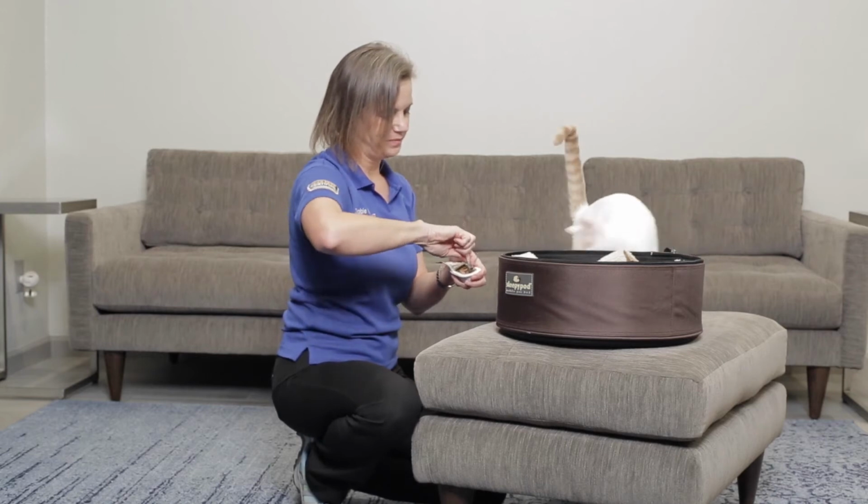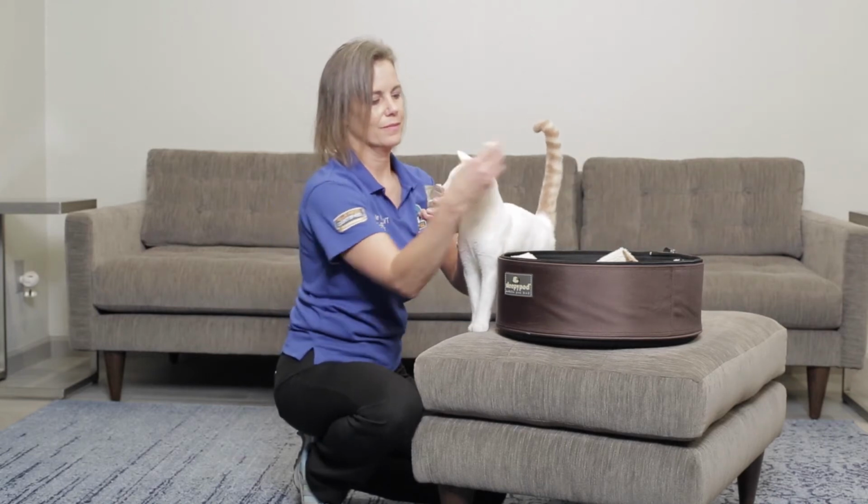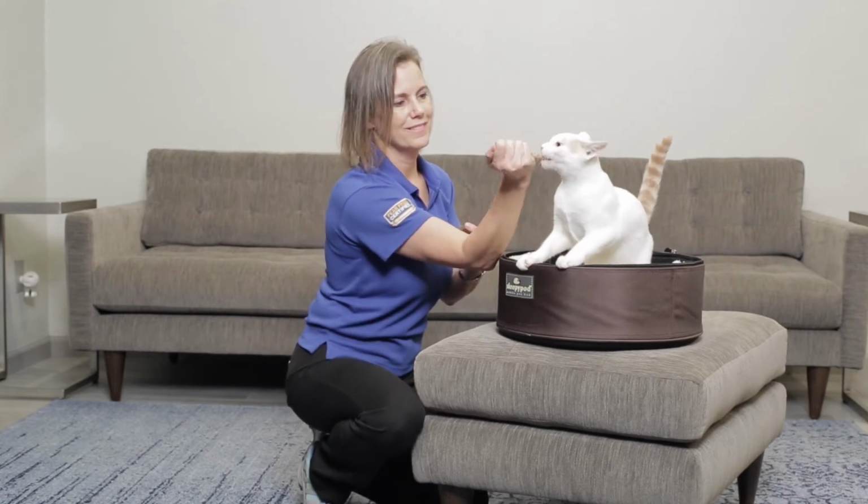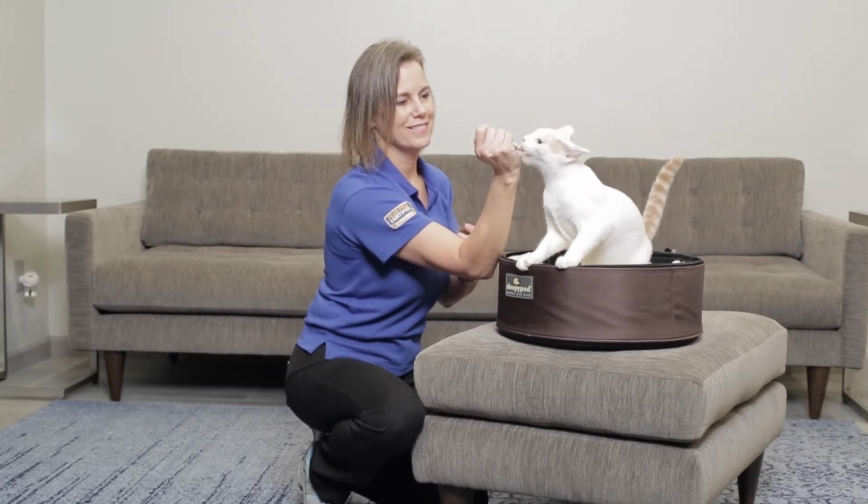So this could be some diluted tuna juice, some diluted chicken broth, or some canned pet food that's just gently diluted with some water to make it easy to squeeze into that pet's mouth.